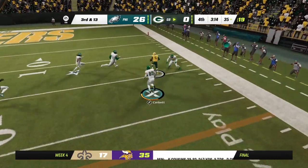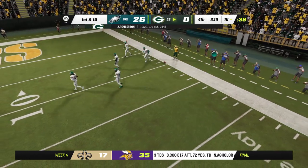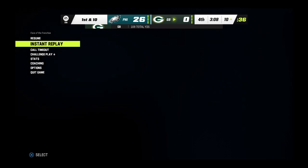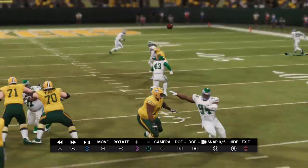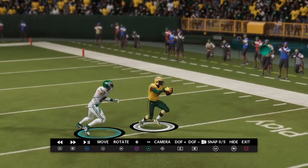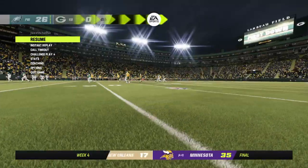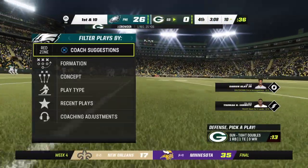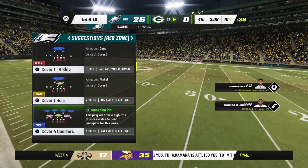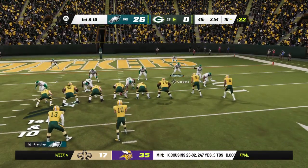This one caught by Crowder. And he's taken down, but not before reaching the 10-yard line. A big play there. They get the conversion on 3rd and 13. So not quite a 1st and goal. It's 1st and 10 from the 10.